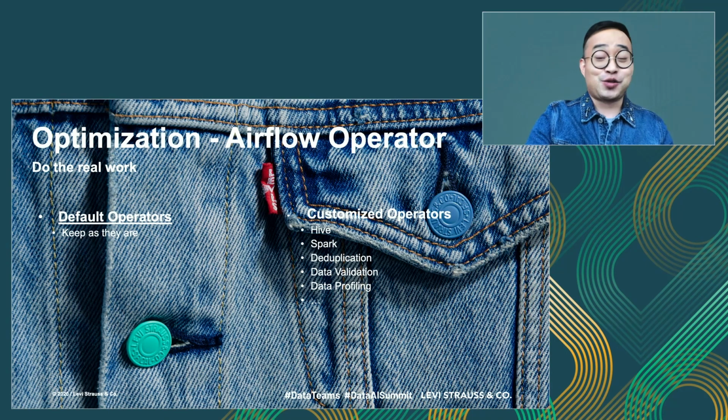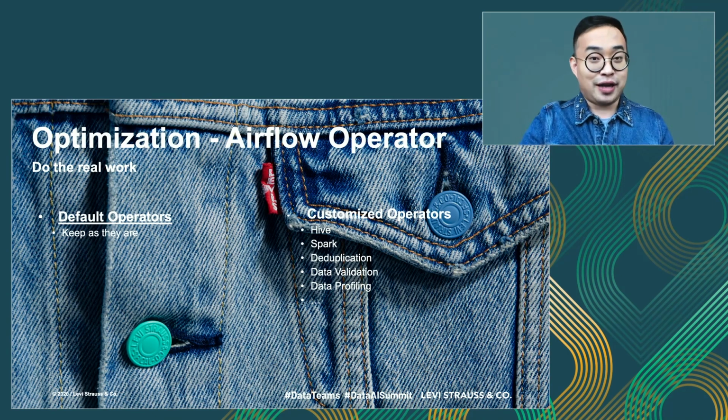So we strongly recommend that you don't touch the default operators. Whenever you want to enrich or customize an operator, create something new for yourself. Give it a good name. Then when new versions of Airflow release, you will be very fast to upgrade to that level because you didn't touch anything in the package. You just do something extra of your own to make it better.